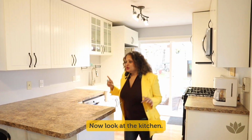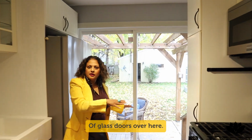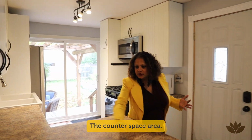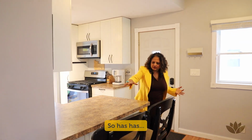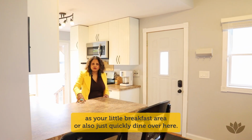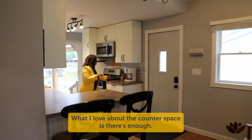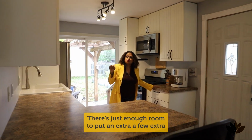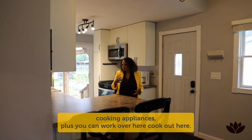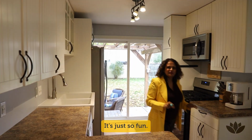Now, look at the kitchen. I love this addition of glass doors over here. It has opened up the kitchen and made it look bigger. The counter space area, so there are two stools out here, so you could use this area as your little breakfast area or also just quickly dine over here. What I love about the counter space is there's just enough room to put in a few extra cooking appliances, plus you can work over here, cook out here. And the sink is just, I love sinks like this, it's just so fun.